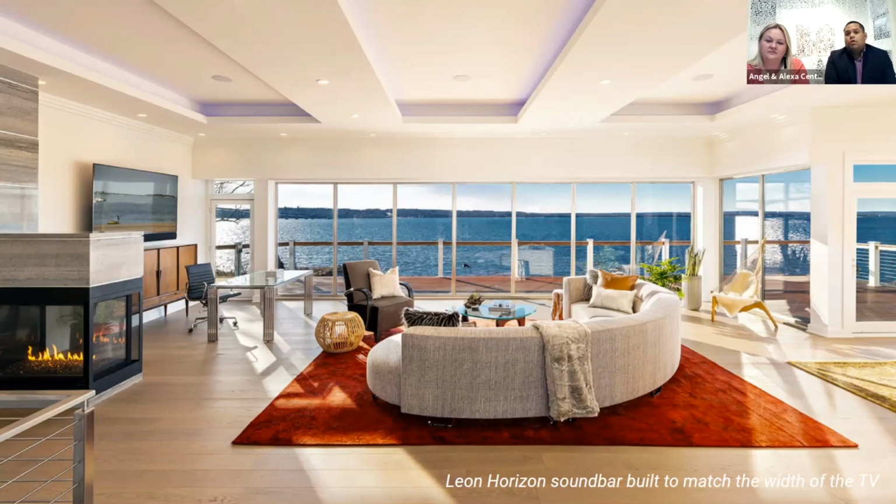Sure. So, when you hear the word audiophile, the person has really good audio, we have to set expectations with the customer of what quality of audio they're expecting. For example, Leon has a soundbar. I forgot the number already. I know it's 44 something, which uses high-performance speakers. So even out of a soundbar, you're still getting exceptional sound.